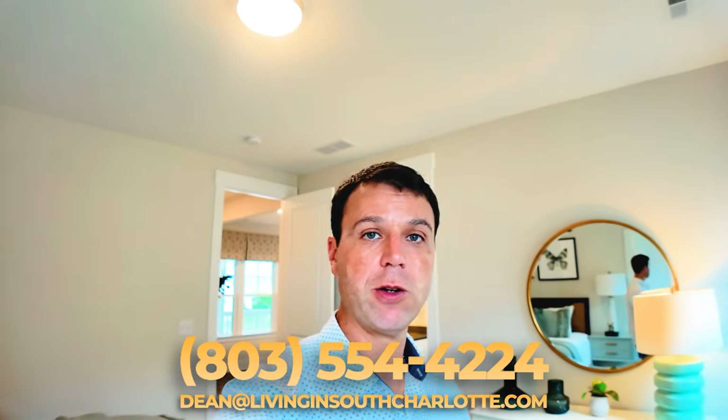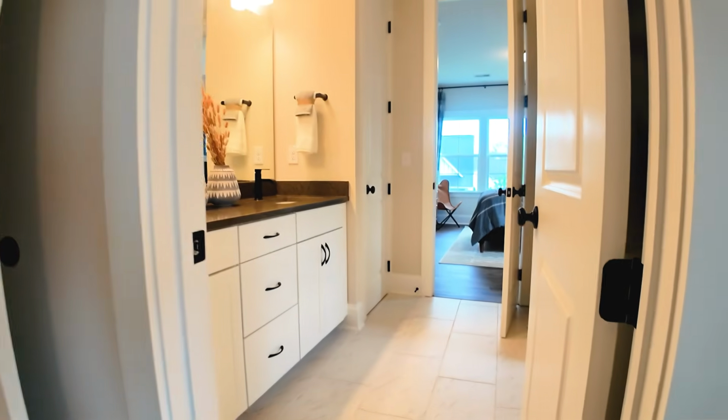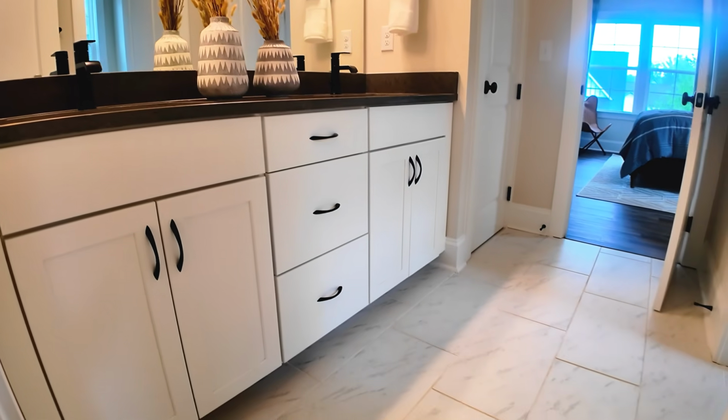So here's the 3rd bedroom. Really good, nice size. It's obviously on the back of the house, so there's no windows. You're losing basically a couple of windows in here. It does feel a little bit different, and it is connected, of course, to the Jack and Jill. So you've got a double vanity. You have shaker cabinets.